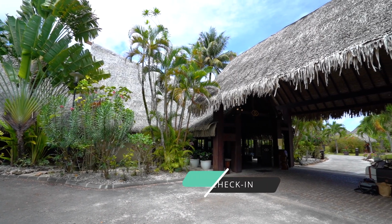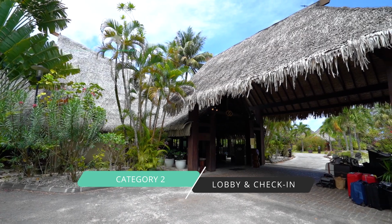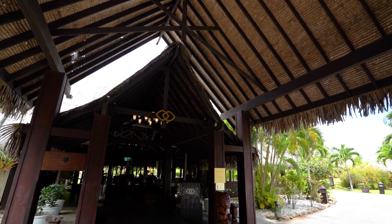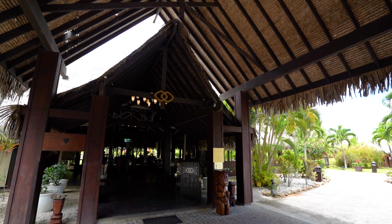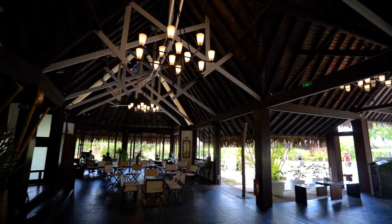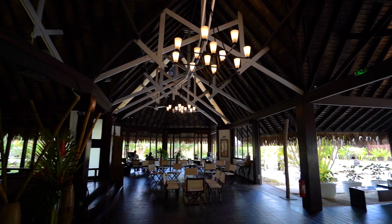So our second category is lobby and check-in. Lobby and check-in we rate 4 stars. We arrived around 1 o'clock or so, and the lobby actually looked a lot different than last time we were here. Last time they were celebrating Chinese New Year, and this time the lobby was more tropical. It was actually a really pleasant experience coming back to that lobby.